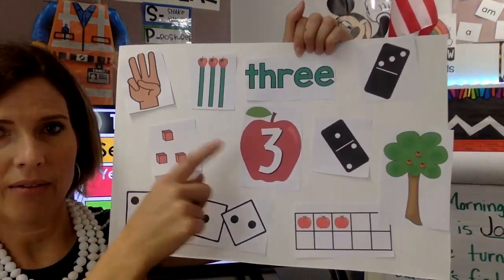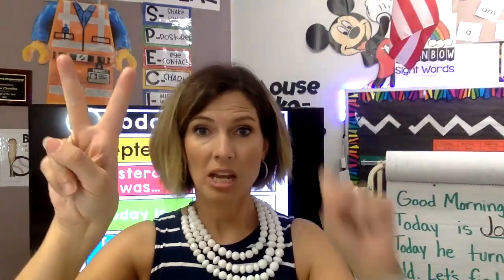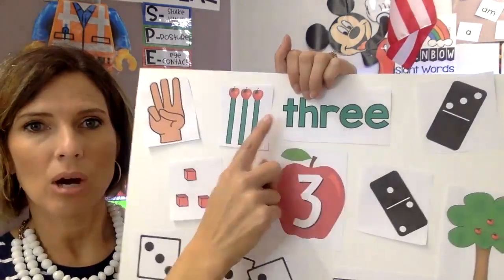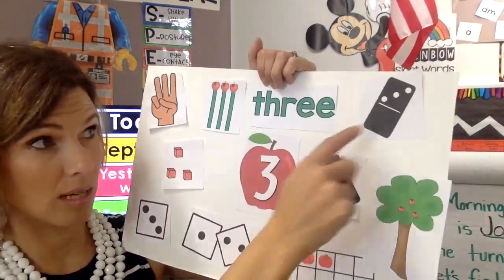Okay, so we have our number 3. We have 3, and remember you can show it a different way. You could do like this, where you have 2 on one hand, 1 on one hand. That's also 3. So you can show that in different ways. 3 tally marks. T-H-R-E-E spells 3. That's another one. It's how you spell the word 3.